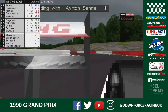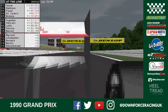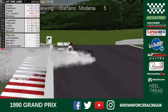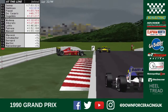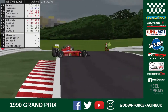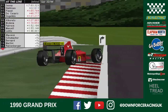So Senna is your leader. Hakkinen second now. Piquet third. Then De Cesaris, Modena, Gugelmin, Alboreto, Leto, Patrese, and Mansell. There's Stefano Modena in the Ferrari, and he drops it out of the corner. Gugelmin's going to get past him. And Modena needs to get going again quickly, otherwise Alboreto's going to get through. Too late. There goes Alboreto. So Modena recovers. Oh, Stefano. Gotta sort this out, mate.